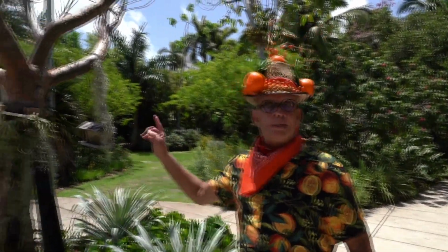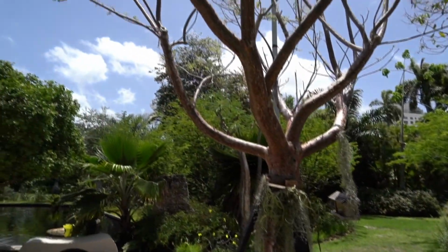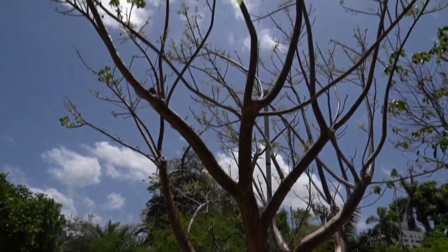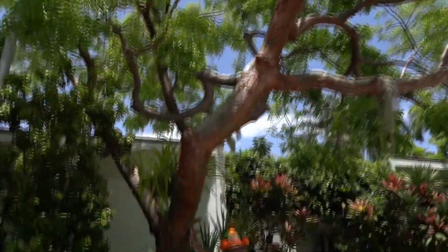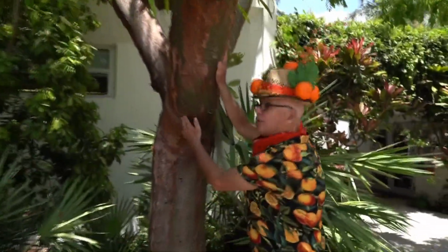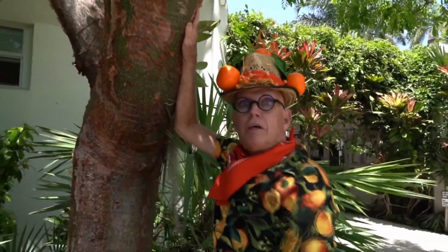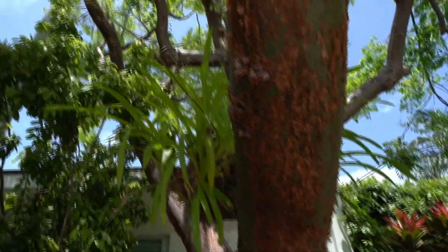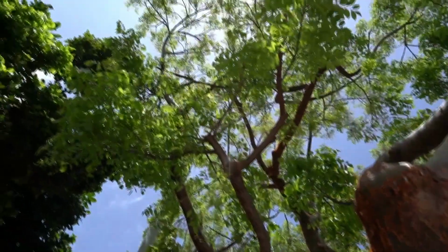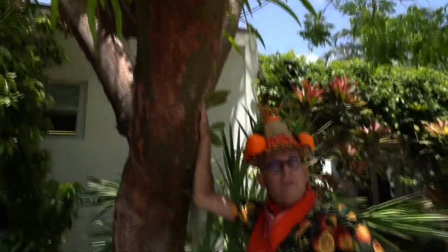This is stop number 13, the Gumbo Limbo tree. This is native to Florida. It's very fast growing. They used it for reforestation. You see the red flaky bark? It looks like a sunburned tourist. That's why it's called the tourist tree. They use the leaves for remedy. You can boil the leaves as a remedy for gout. They use the resin for incense and varnish and glue.